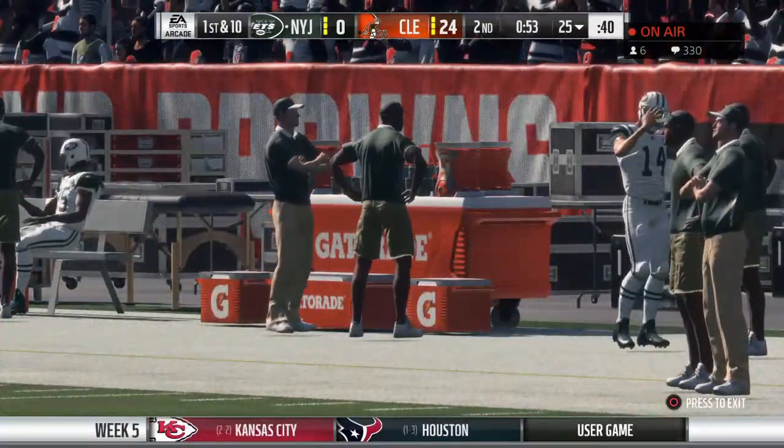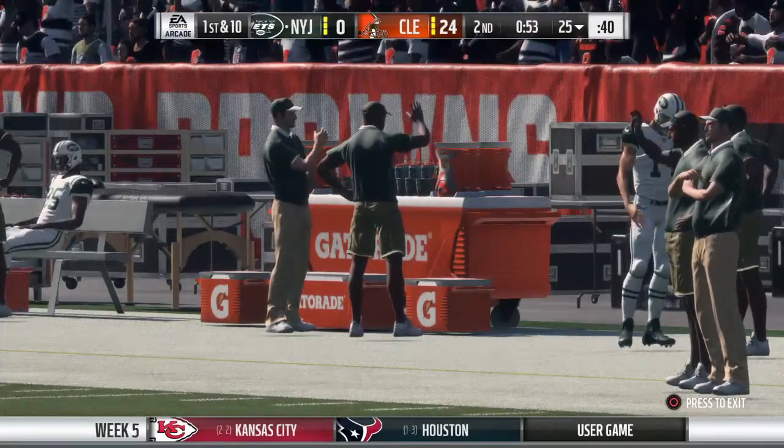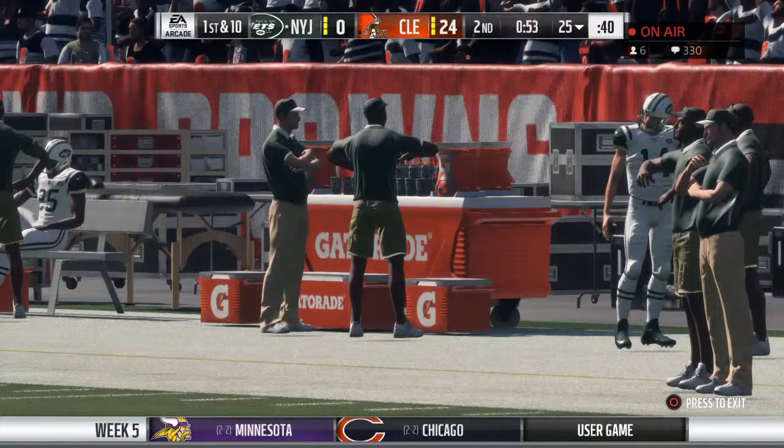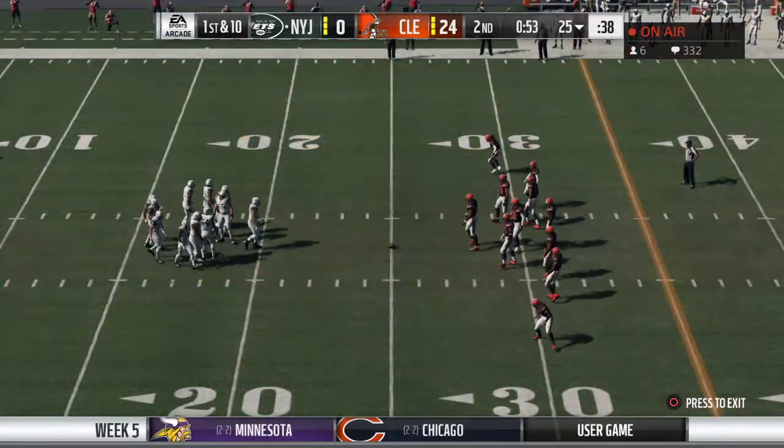New York set to take the field. And some dangerous territory. You're already down 3 scores. A 3-and-out here, or an inability to put any points up. This one might be over by half.